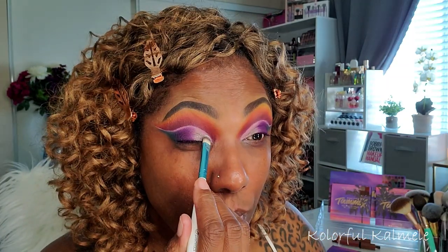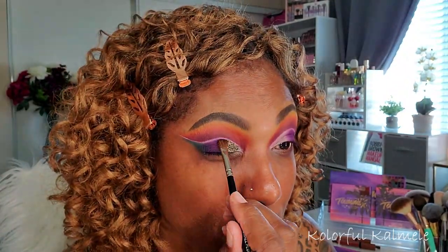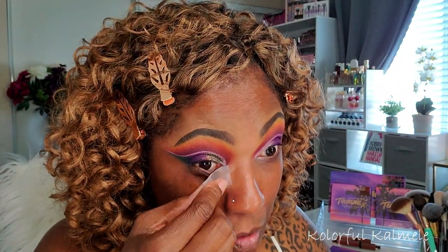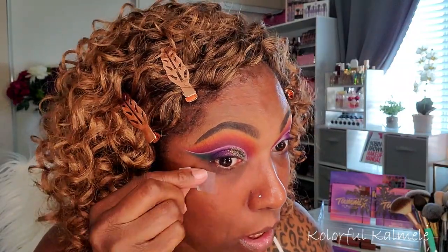So I'm gonna go in with some of my NYX glitter glue, tap that down, and then put the glitter on top of it. And to place the glitter on my lid, I'm going to be using my DJ's Unique Boutique small fluff brush. So I'm just gonna use a little bit of tape to pick up any excess glitter that's around my eyes, because I don't want it to possibly get in my eye.